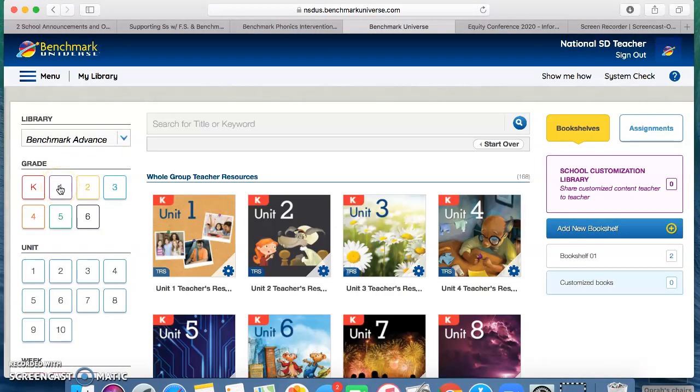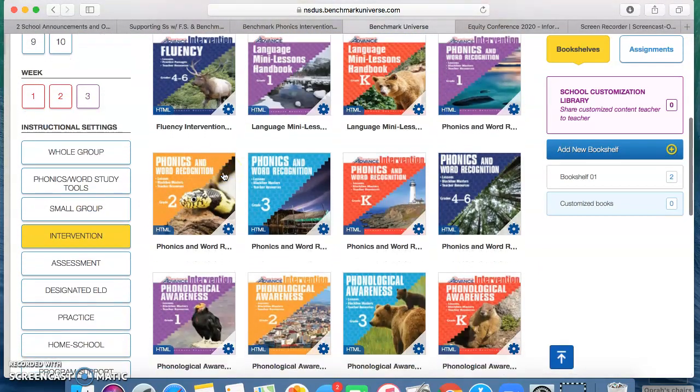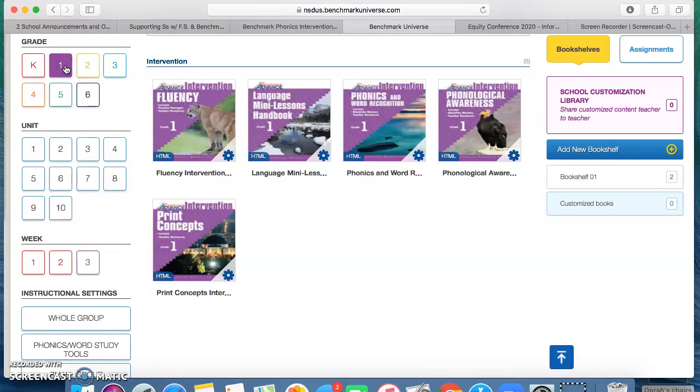And again, if you access sixth grade and you see that there's not a lot of resources for phonics instruction, we would go, for example, intervention. This is all the grade levels. You can always go down a grade level and find their interventions. So the first thing that we would do, let's say we're starting with first grade, we would click on our teacher's manual, our resource here, and it would be the phonics and word recognition.